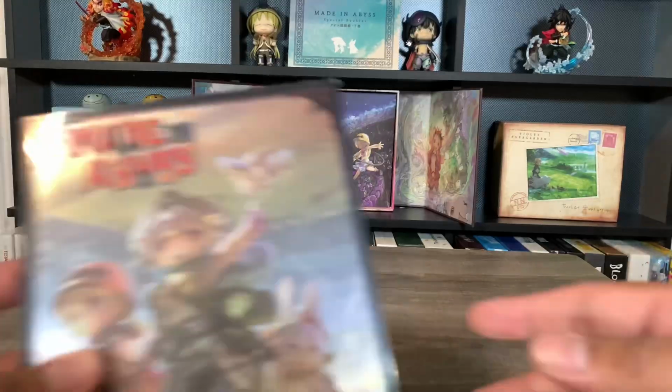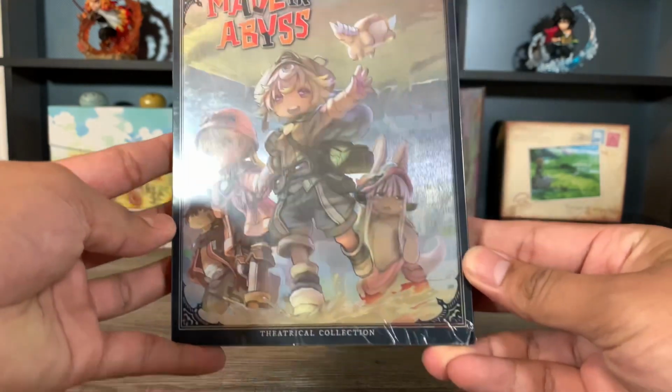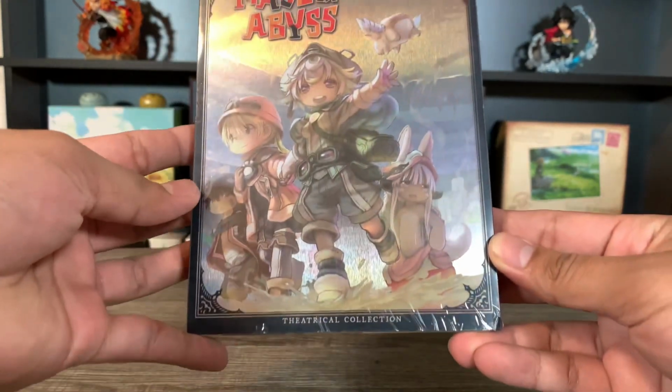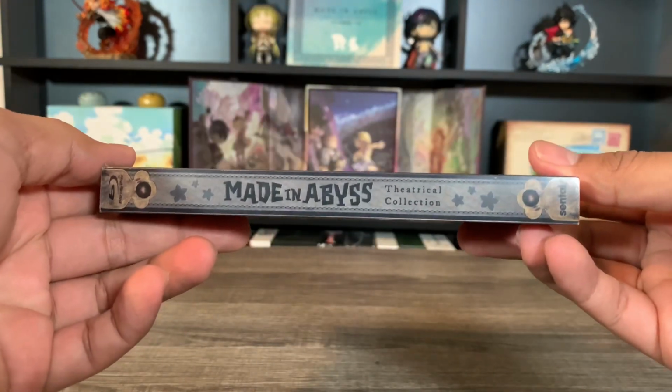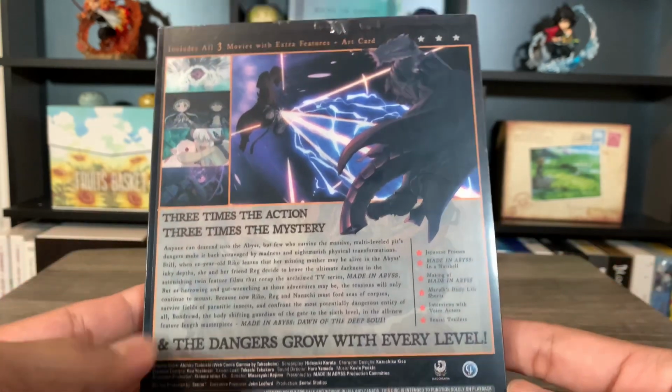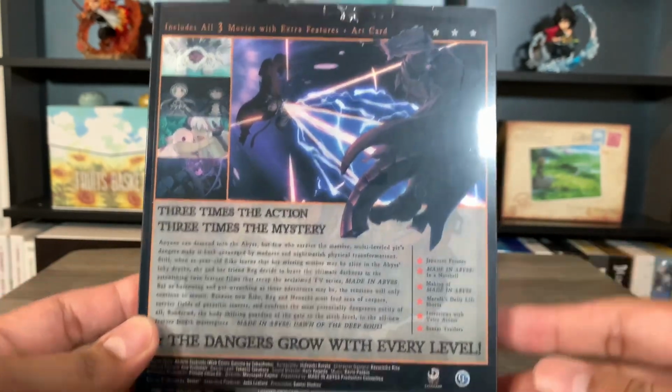In at number 2, we have our second anime title, and it is the Made in Abyss Theatrical Collection. I do think this is an amazing steelbook, and this was definitely the way to pick this series up. Unfortunately, it went out of stock super quick, and now it's going for super ridiculous scalper prices. So it does suck. I wish they would have released more of these just so more Made in Abyss fans could collect this right here, because it's an awesome collection.